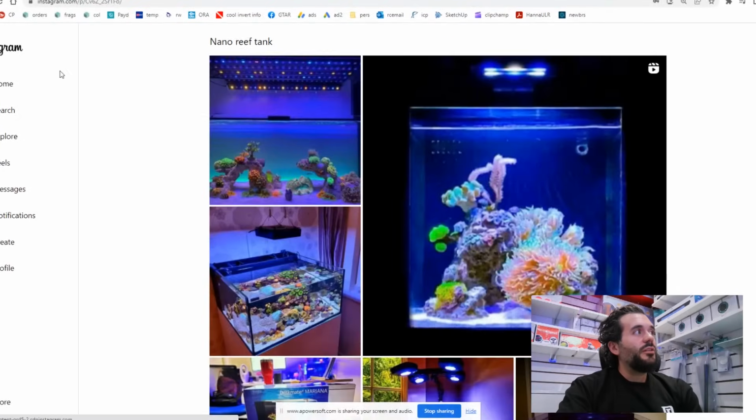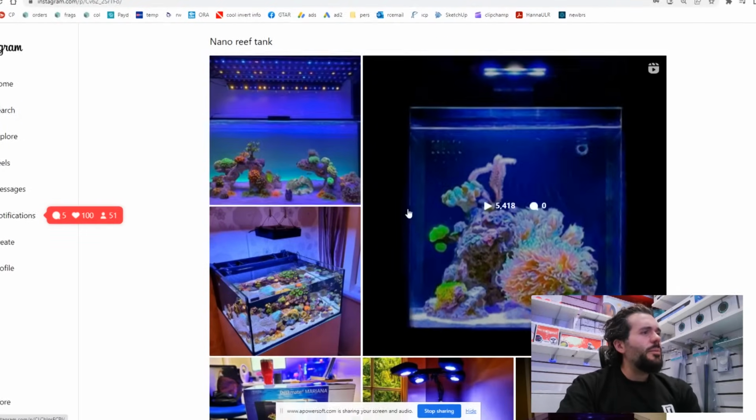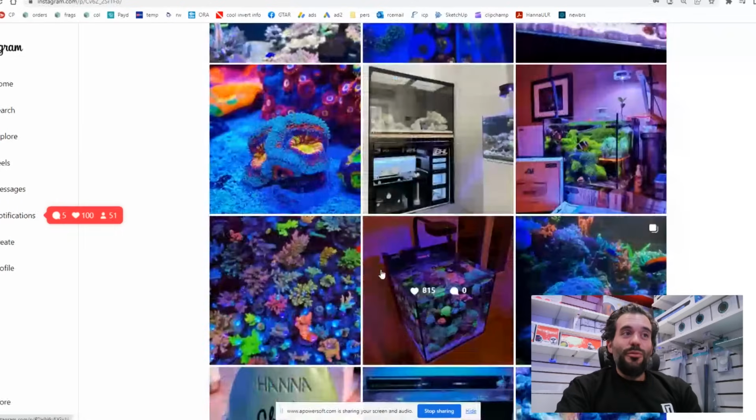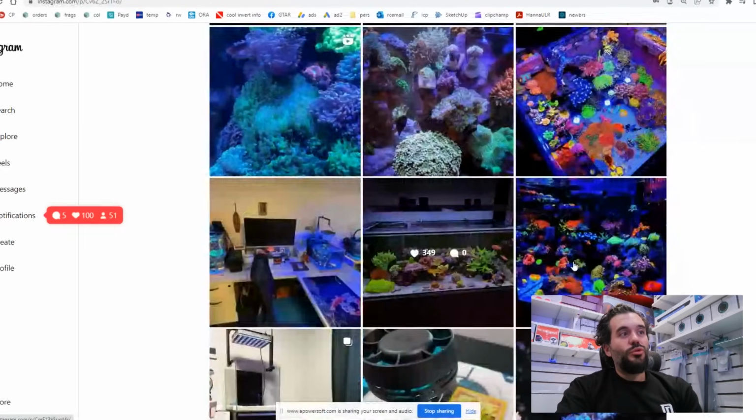Always easier to raise alkalinity. Why do you keep taking me to the top? It's always easier to raise alkalinity than it is to lower it in a reef tank.